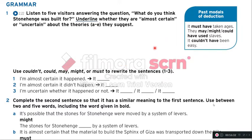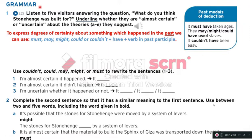Guys, if you paid attention to the audios, you could have noticed that this person used these past modals of deduction. They use must, may, might, could, or couldn't, and the present perfect. But when do we use these modals, past modals of deduction? Let's see. To express degrees of certainty about something which happened in the past, we can use must, may, might, could, or couldn't, plus have and the verb in past participle, or in other words, plus present perfect. Okay, when we try to guess, to deduce what happened in the past, we can use any of these words and the present perfect. But we're talking in the past, remember.